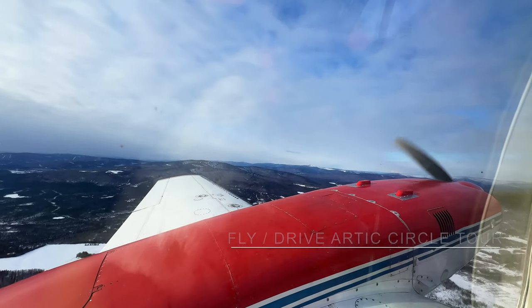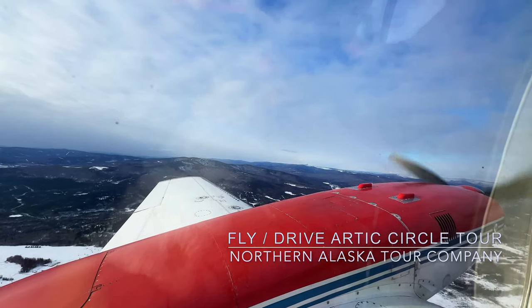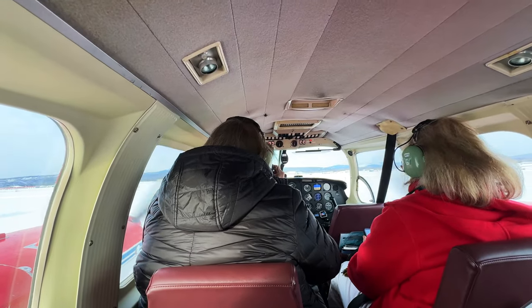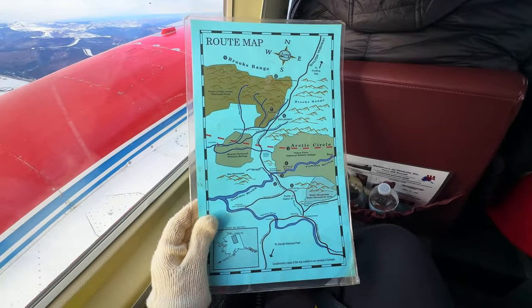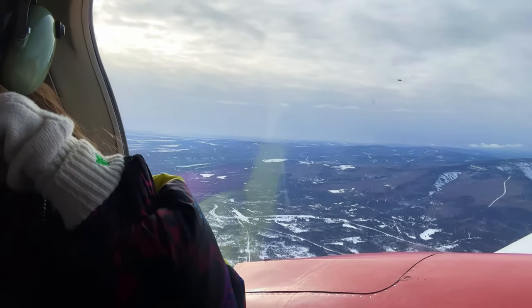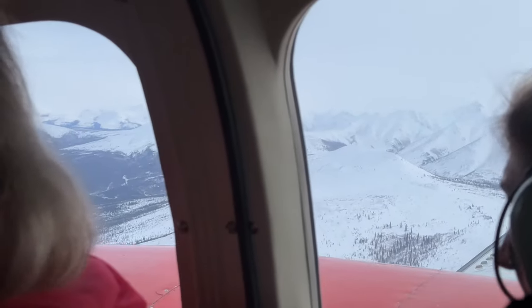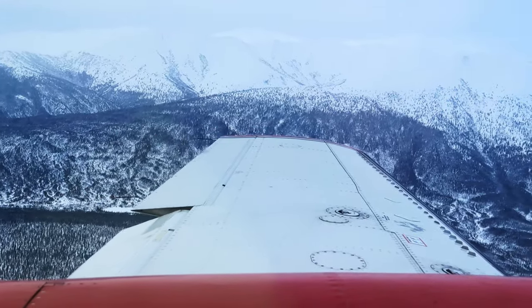Lastly, for my final experience that was non-Aurora related, I did a Fly Drive Arctic Circle tour with Northern Alaska Tours. This tour begins with a scenic flight on a tiny plane from Fairbanks to Coldfoot, Alaska, and during that journey, you actually cross the Arctic Circle. Apparently, only 2% of people ever make it north of the Arctic Circle in their lifetime, so this is definitely a big bucket list item to accomplish.